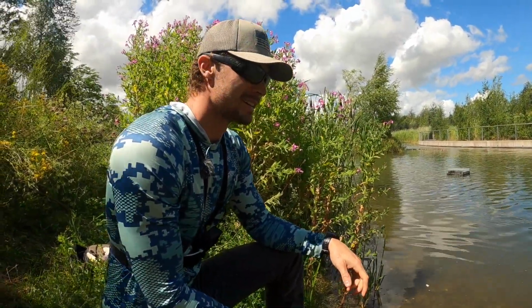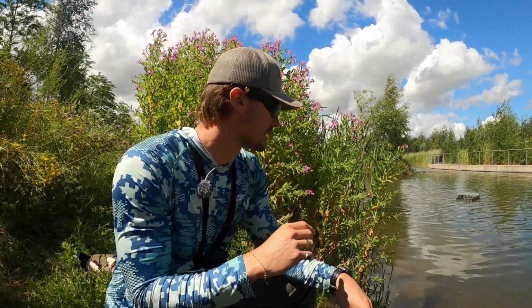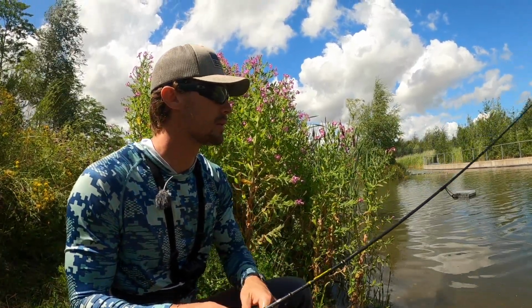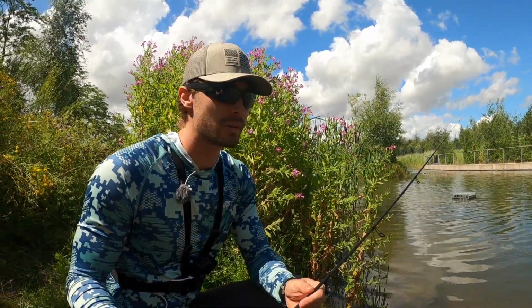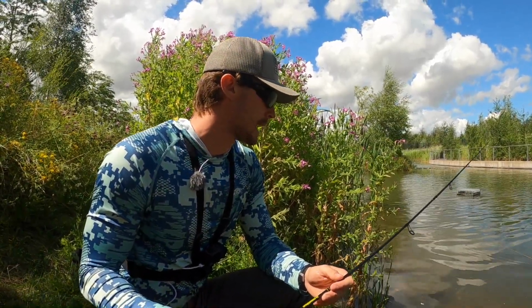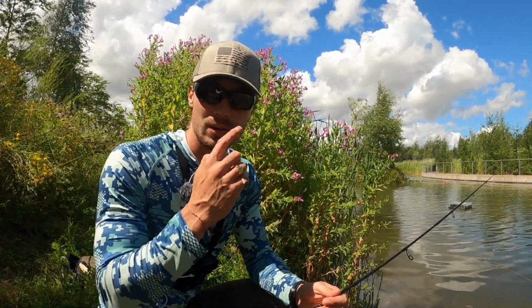But yeah, let's move around this pond and see if we can get into any bigger carp, or if there is any perch or anything. Or any other species. We don't know what's in here. We've probably been fishing for what, 45 minutes? About that. And we've fished like 5% of this pond.